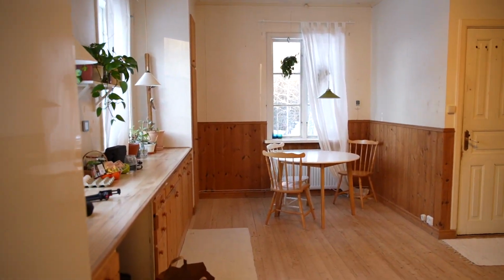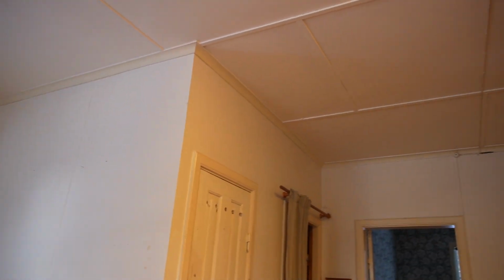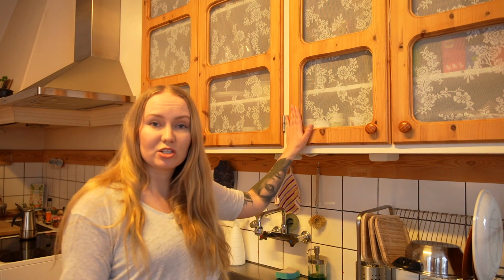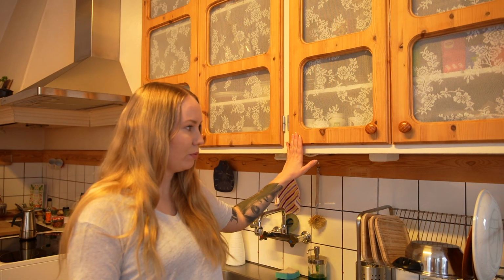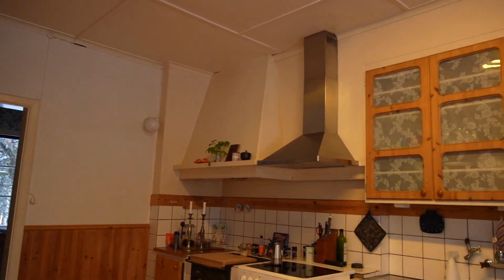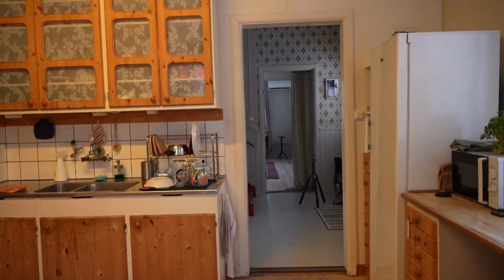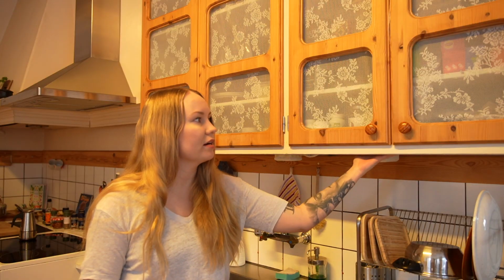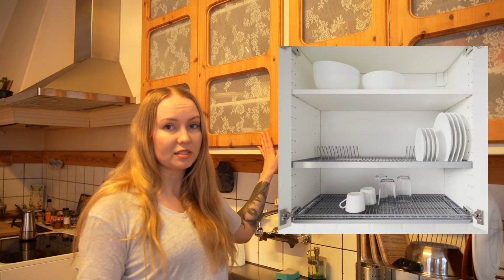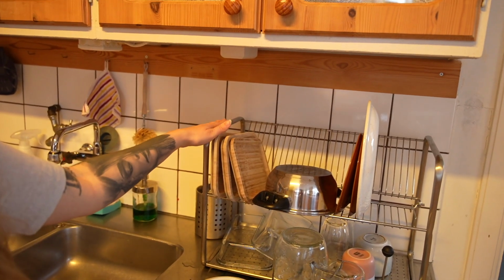So the kitchen is quite big. We have high ceilings in pretty much all the rooms. I don't know how old these are. They have a charm to them, but they're not what I want to have in a kitchen. I don't know exactly what I want to do in the kitchen, but where I was born in Finland, there are cabinets that have a straining thing at the bottom, so it's really easy to do the dishes, and you wouldn't have to have one of these in your sink.